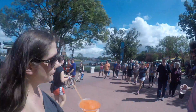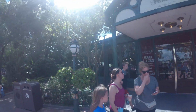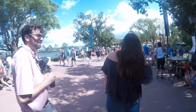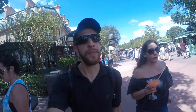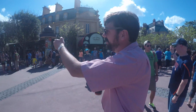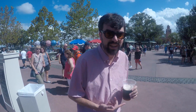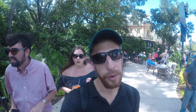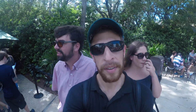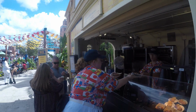Quickly of note, Les Chefs de France, one of the best table service restaurants in Epcot. The food there and the atmosphere are superb and divine. We're gonna walk past my favorite, Brazil. I'm probably also gonna get my favorite thing for food-wise, which is the crispy pork belly. Finally, we made it over here to Brazil, which is, as Jess said, his favorite location, not only for the pork belly, but for the beer selection as well.